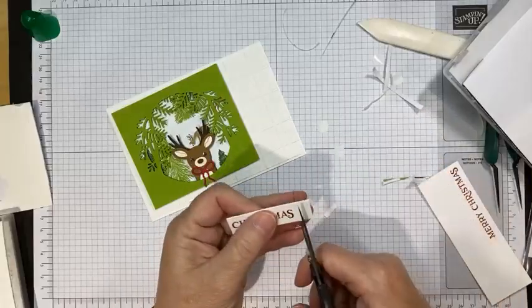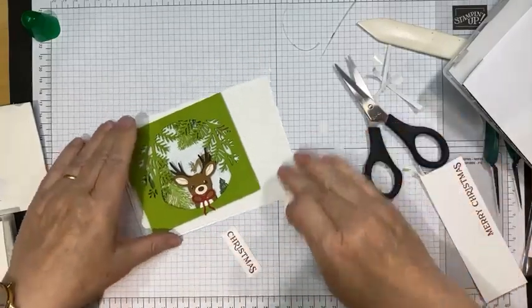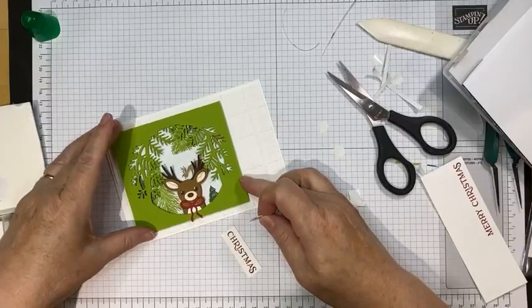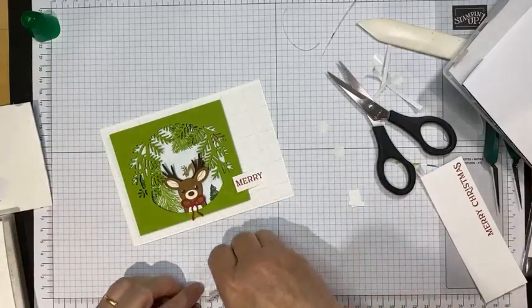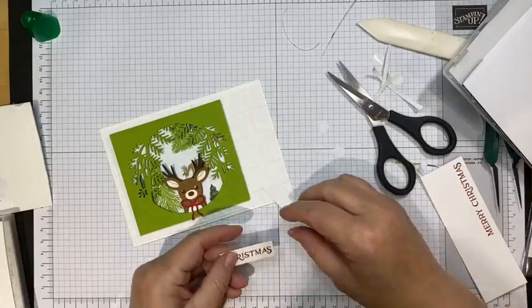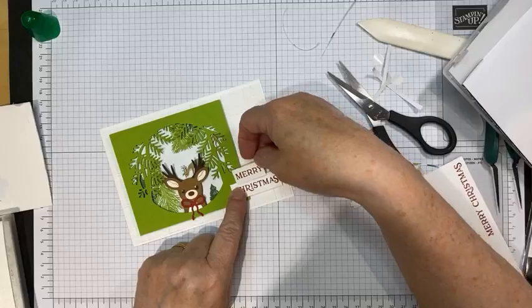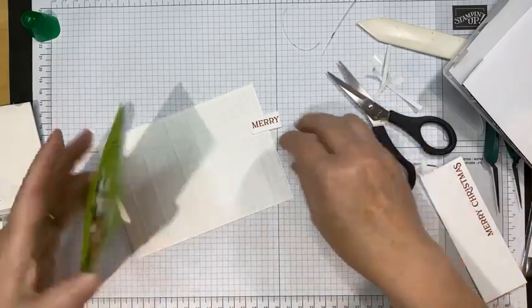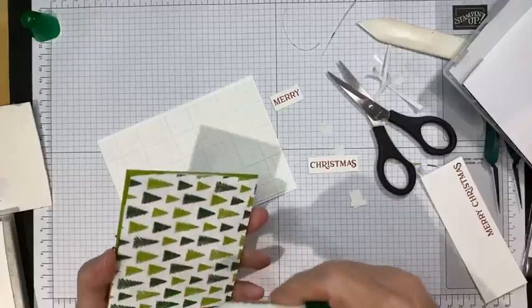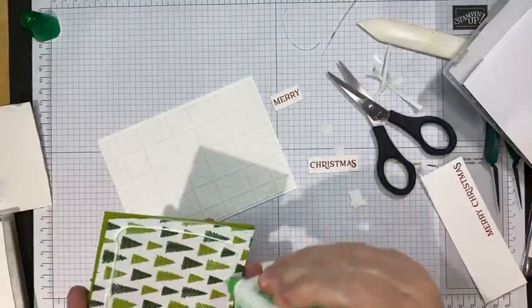There's no guarantee that these are straight, but hey. So let's assume that's going there, and then we could put Merry. We'll put Christmas there, and put the Merry there. That works. Right, okay. And yes, I do talk to myself when I'm making cards.